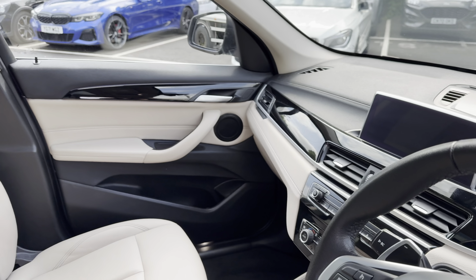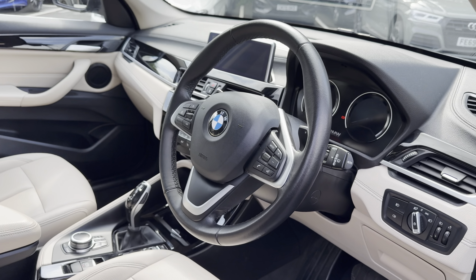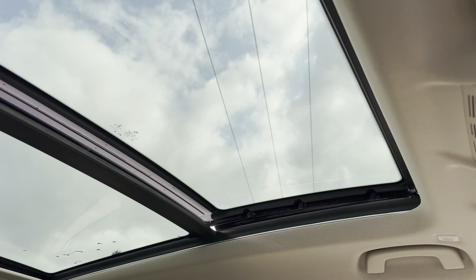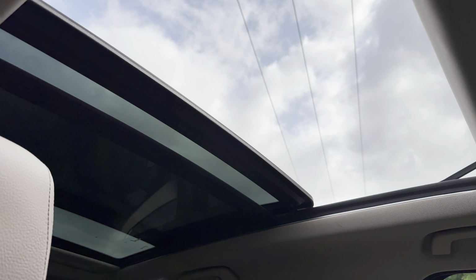Moving in through the front, you have your multifunctional steering wheel infotainment system, and as we pan around again you can find that lovely upholstery once more, providing you and your passenger with the utmost comfort. You also have a sliding panoramic sunroof, which is brilliant for allowing all the natural light possible into the cabin, giving the car a nice light feel.